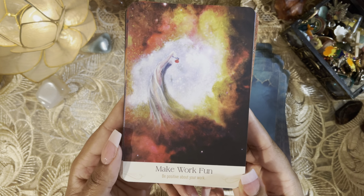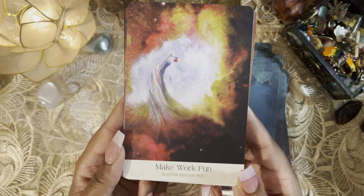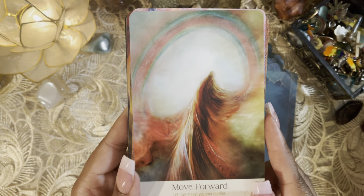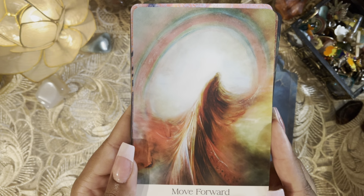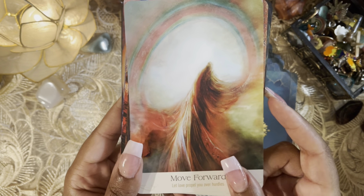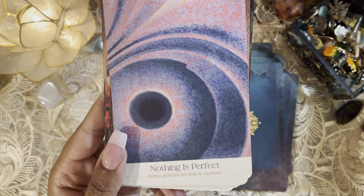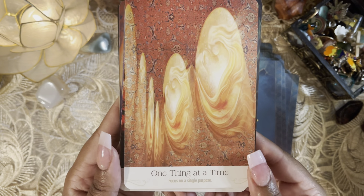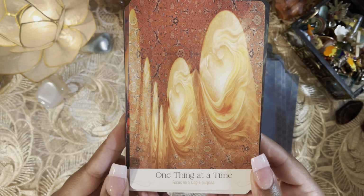It says to make work fun. Be positive about your work. Manage your time. Value your most precious asset. These are really pretty. Move forward. Let love propel you over hurdles. Nothing is perfect. Release perfection and strive for excellence. One thing at a time. Focus on a single purpose.